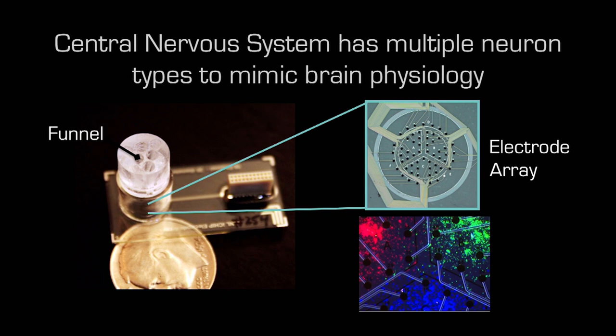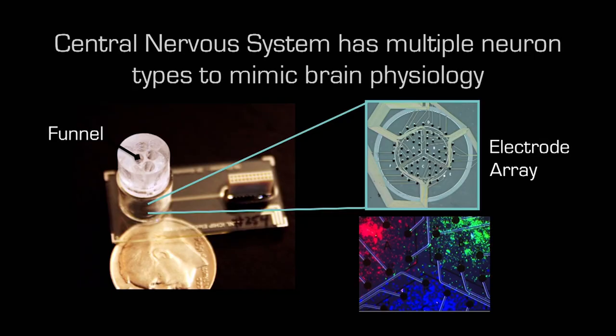So this is a good example of how sometimes to bring a certain concept into reality, we have to do these kinds of engineering tricks on the side to get things to work out. And you'll see a little bit more how that works in the upcoming video, but the bottom right corner shows the end result. In this case, we have neurons that were dyed different colors, and after we put them onto the device using the funnel, a few days later, they're still staying put in their little neighborhoods.